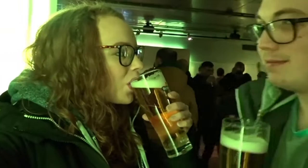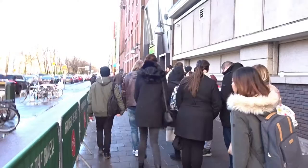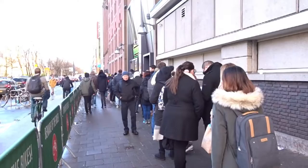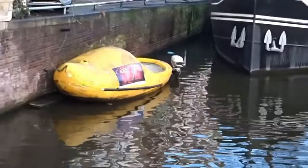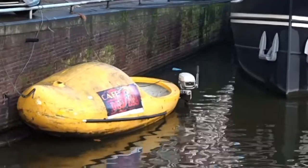Okay guys, this is the queue for the Heineken experience, so I would definitely recommend getting skip the line tickets if you can before you come. So we have this beautiful canal, and then there's a clock boat. Look at it! I think it's for a cafe. How cool is that? Oh look, there it is! Advertisement at its best.